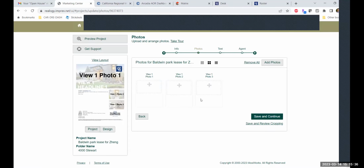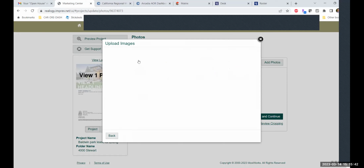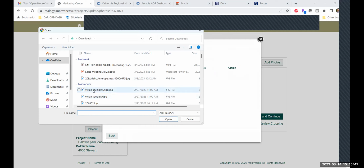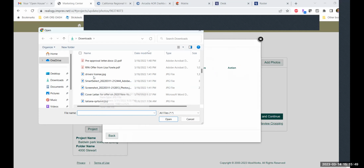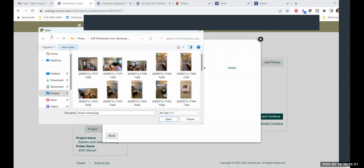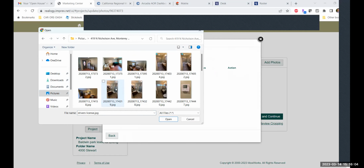Then because they don't have any photos of it, they need me to manually put it in. So I've got to go to my computer. I've got to manually add a photo in and pretend I have it. I'm going to get a JPEG. Oh, they want one by one. Okay. So my property photo is going to be, I'll just use this one here. Boom. I have one photo here.